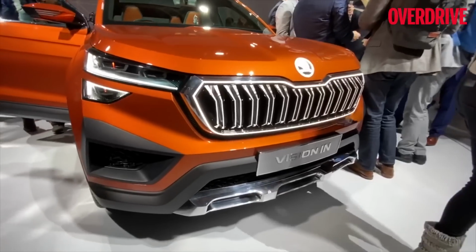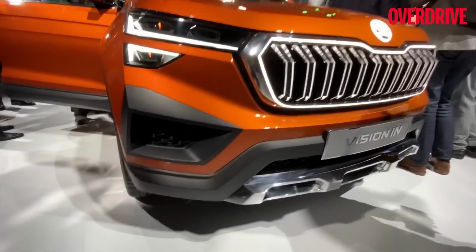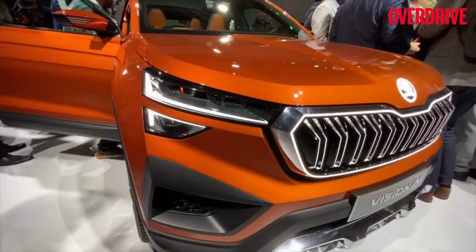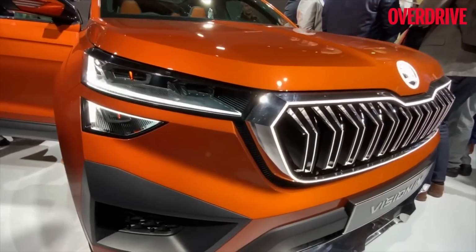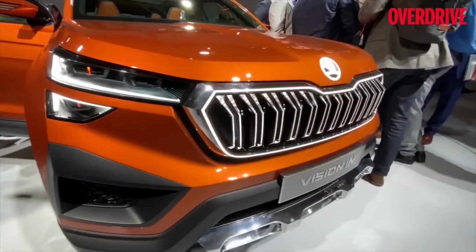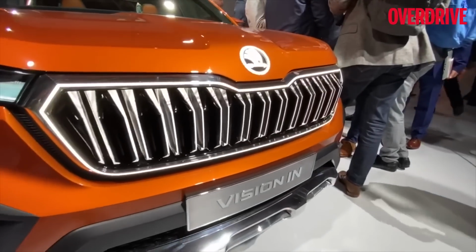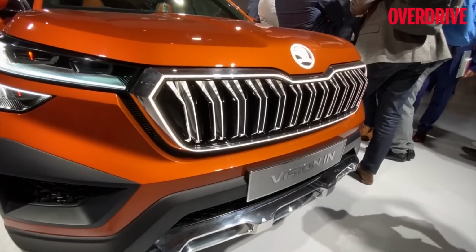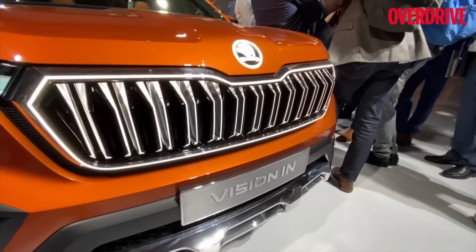So unlike its Volkswagen counterpart, there is no big fog lamp in the bumper. It's right here, right under the headlamp. Now the headlamp is a 2-pot unit. It will get all LED lamps, and all this lighting that you see in the Skoda logo or even in the grille, well, that's not how it's going to be. That's not coming to the production car for sure.